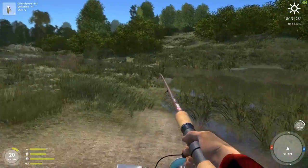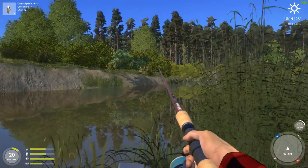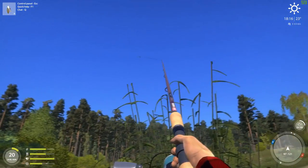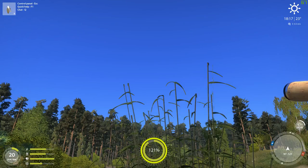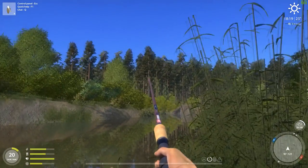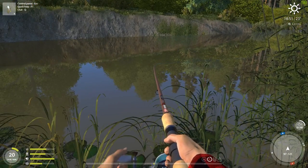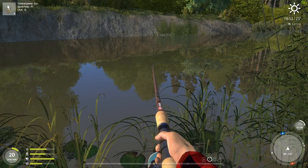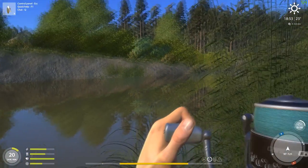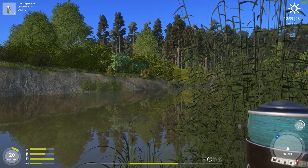Anyway, we're gonna try this one more time. I'm gonna try it from this angle, just to see. Have to cast over those reeds. Right here. There we go. Now we got a fish that makes some sense here.